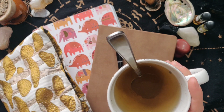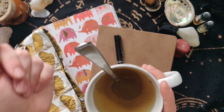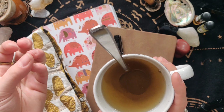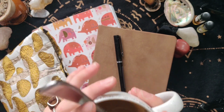So yeah, like I said, I've said it before and I'll say it again, we are trying to get past my need for perfectionism. We are focusing on making things and disconnecting ourselves from the outcome of the thing that we're making. It's just about the process, baby. It's just about the process.